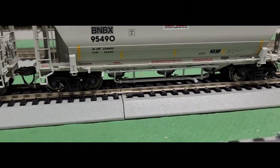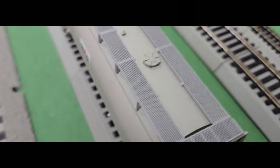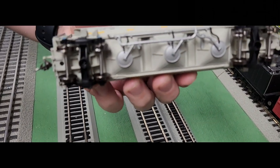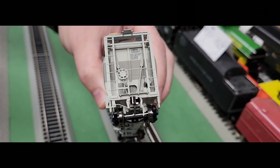Now, these are incredibly detailed cars, and I love all the detail that goes into them. Take a look at these walkways that are up here. These are really nice looking cars, and take a look at all of that detailing that goes in there. I got the cover roller bearing caps there. I mean, these are just really nice looking cars here. Very nice car.